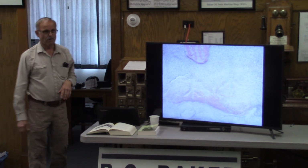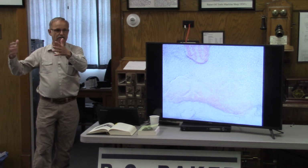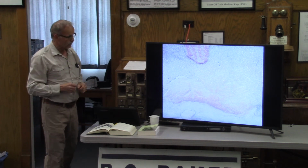We talked about trying to go up there sometime years ago and take some colored lights and try to come across at an angle and see if any of that stuff would stand out.